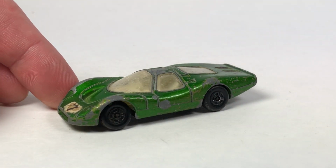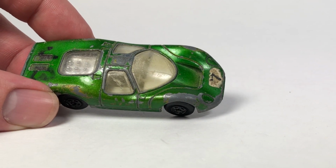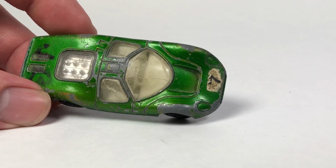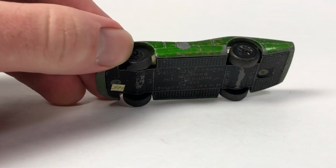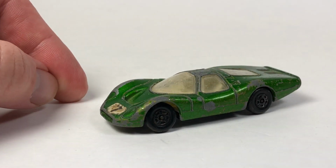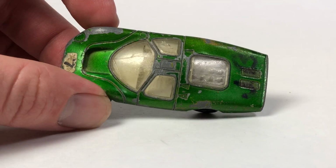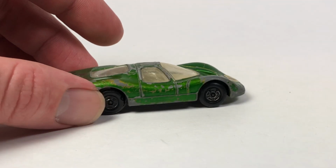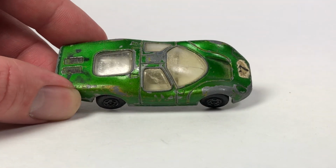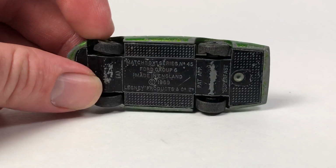And then next up, we got this one. This one's beat up, really beat up, but it is a pretty cool car nonetheless. This is a number 45 Ford Group 6. I'd like to get an actual mint example of this car. It's a pretty cool car. So I believe this version that we're looking at here is from 1970. The casting was used, I think, from like 70 all the way up to like 88. There's different variations in the tooling, I think. They retooled it like once or twice.